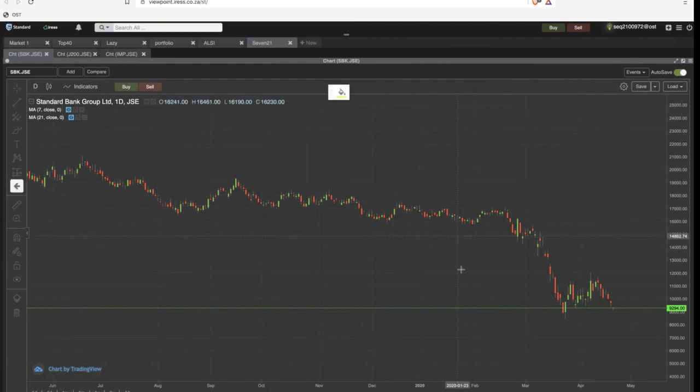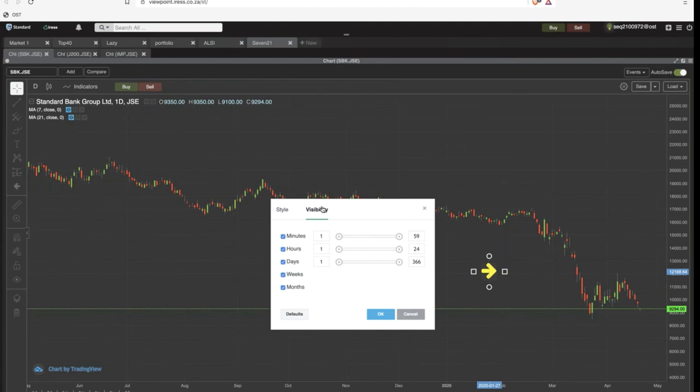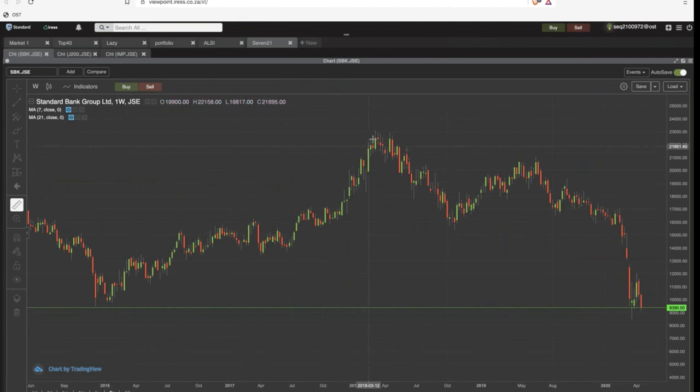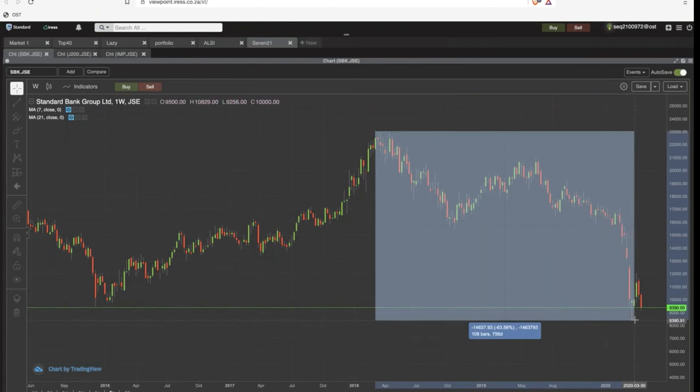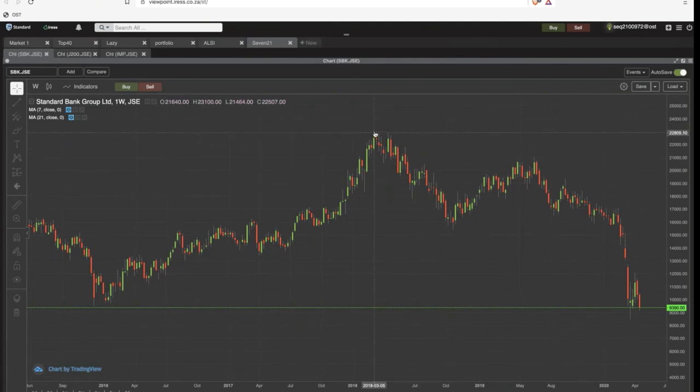You can go put some arrows. Again, you can select your colors, you can decide how they look, the visibilities and the like. You can move them around, either for yourself or if you want to show something. You can zoom in. You can measure. The measure is quite nice. I actually quite like this. So over the last 5 years, let's measure from the high, which was there, down to the low, which is there.